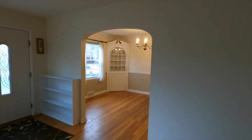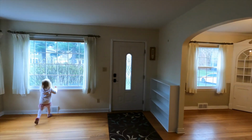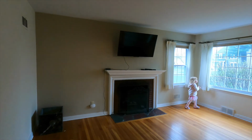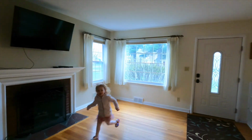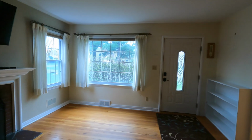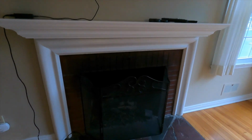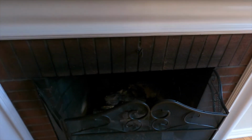3 bedrooms, 2 full baths, just under 1,700 square feet. It's a B-level property, so move-in ready. It has the ability for you to improve the equity if you were to make some updates. So we've got hardwood floors throughout pretty much the whole home. We enter into the home into the, call this a living room area here. We've got a gas fireplace.